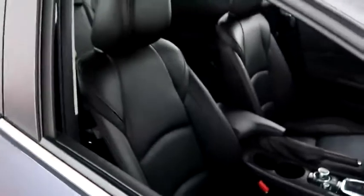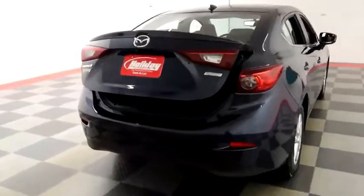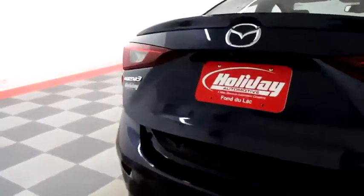Inside, leather interior. Seats are very clean all the way throughout. Up top you have a sunroof. One more look down the passenger side, then swinging around to the back end. You have a rear backup camera on the back. Taking a look in the trunk, there's a 60-40 split on the back seats, so you can fold those down if you need more room.